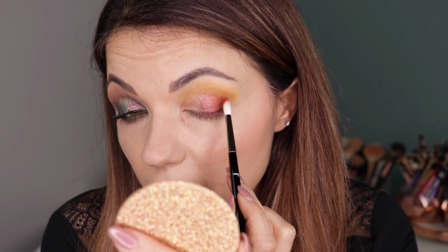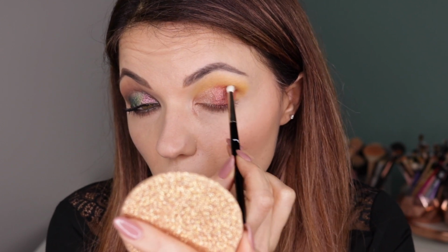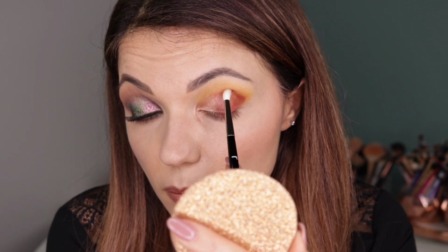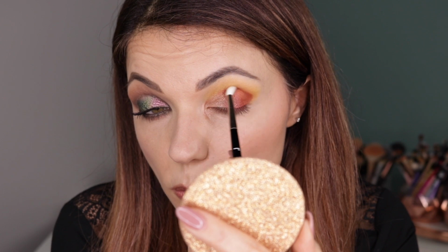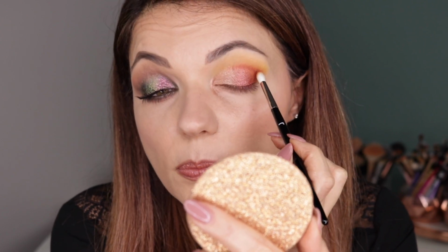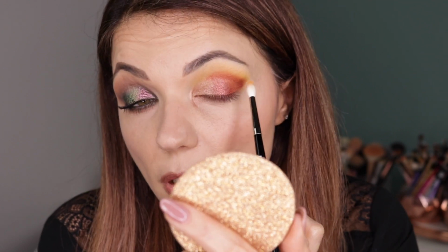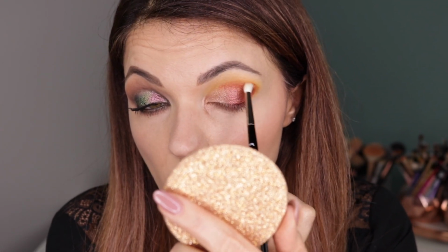Just taking it on the very, very outside and then pulling it up through the crease. And this is actually my first time using this brush, but I can tell it's going to be great for precise placement. Taking that same brush and buffing a little bit of Mango Tea.